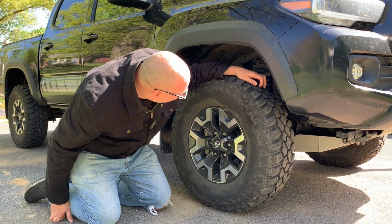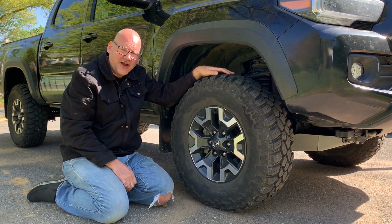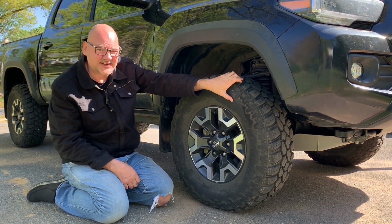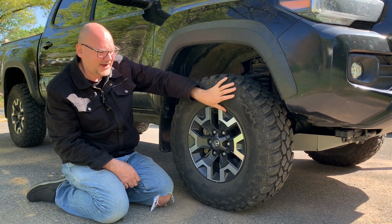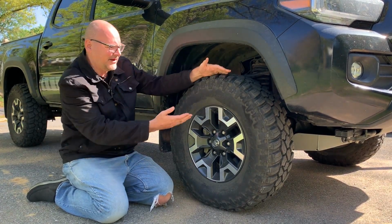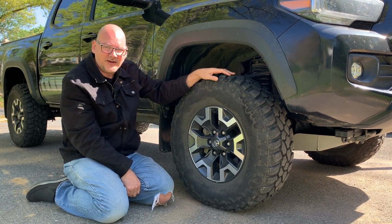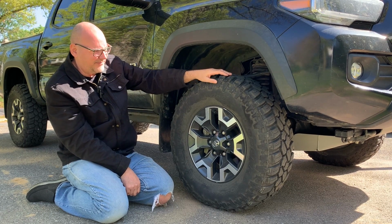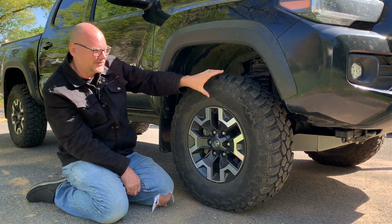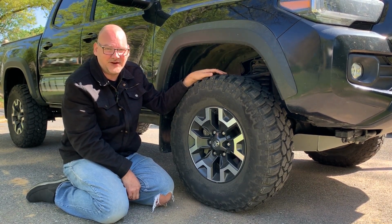On my truck, I have 32-inch tires. I got the 265/75 R16. The reason why I got 16s, not only because the truck came with them, but because that gives me a tall sidewall. If I'm going to go with a 17-inch tire, I'm going to try to get the same sidewall height. I'll probably go with a 33-inch tire if I went with a 17-inch rim.